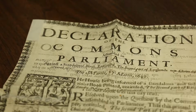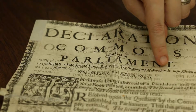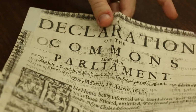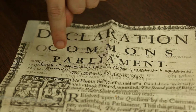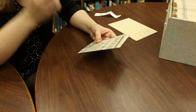Okay, so this is a declaration of the Commons of Parliament against a scandalous book entitled The Second Part of England's New Chains Discovered and etc. But what's interesting about this is it kind of looks like you're seeing through to the other side, but actually that's not it. It's that it's been folded, and so the ink actually impressed into the other side. It made a copy of itself on the other side because of the way that it was folded.